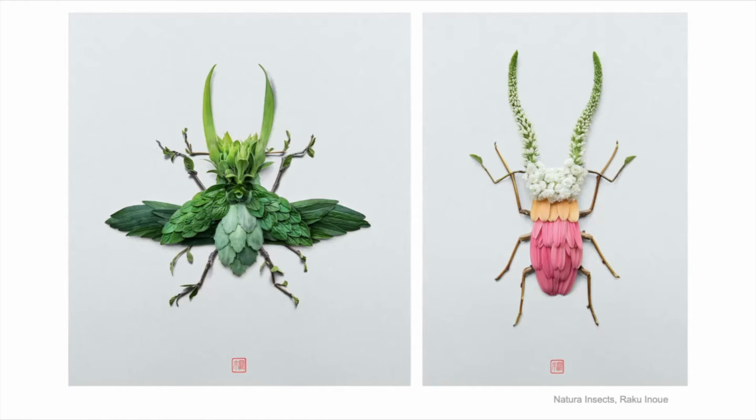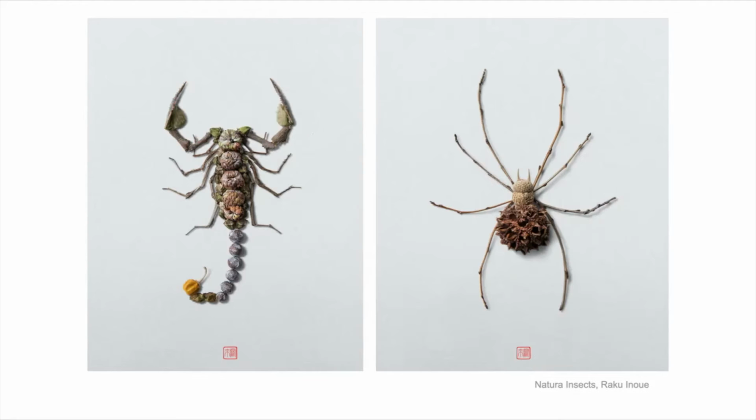He likes to go out into his garden and see what's fallen off the trees or what needs trimming. And he makes these little insects out of those things. What do these look like? A scorpion and a spider. And he doesn't use any glue or anything to attach these together. So he arranges them on paper and then he takes a photograph, and that's it.